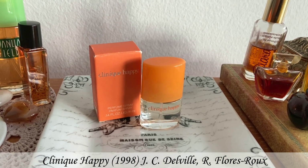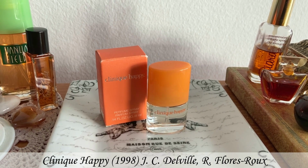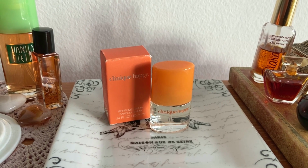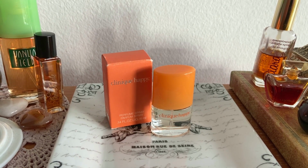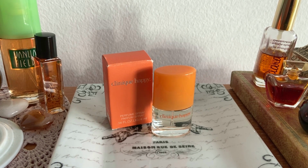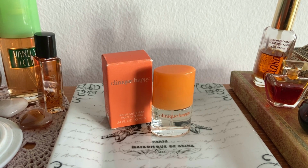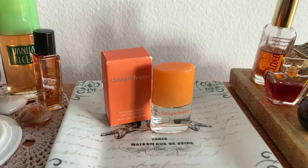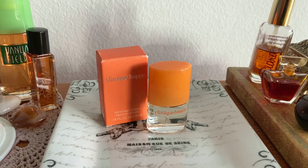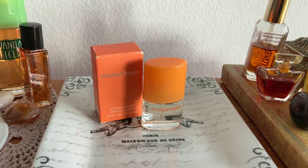This next one is Clinique Happy from 1998, and I remember this one. I tried it a few times at the airport, and I have to say it's not my kind of fragrance. This is way too citrusy, too sharp, too synthetic smelling. It just doesn't work for me, but I can see why this could be considered a light, airy, uplifting fragrance. But on me, the citrus in this is just way too sharp. I don't normally like citrusy fragrances unless they're blended to perfection. This one isn't. This one smells kind of cheap, I'm not going to lie. I always give you my honest opinion.